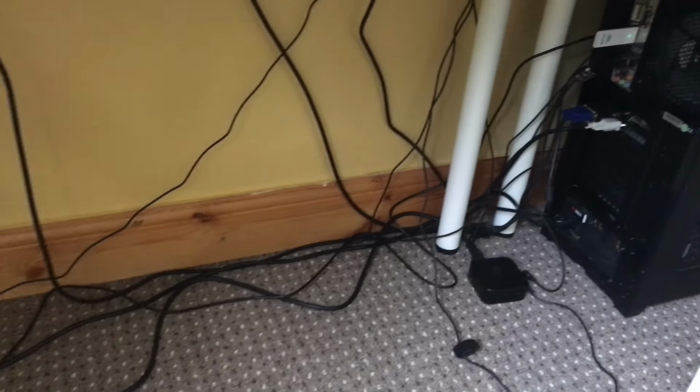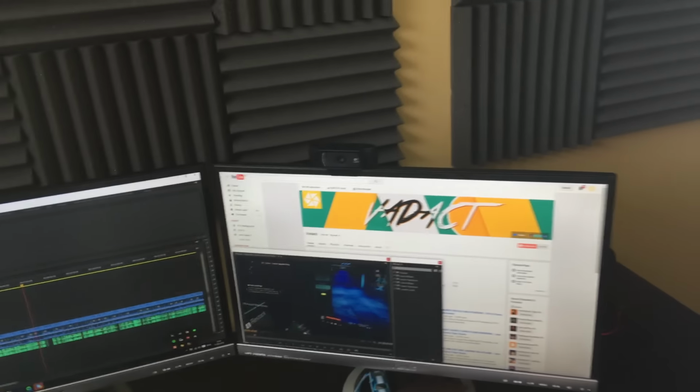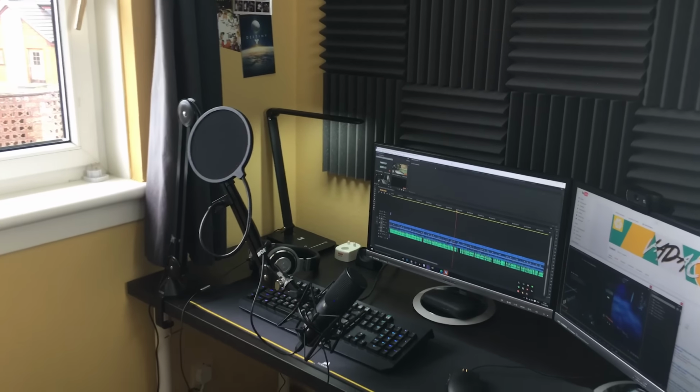You can see the back of my computer and all the horrible cable management, which is just a mess. I need to fix it, but I think I'll get around to it one day. And that is pretty much it for the setup right there. That's basically everything. I don't have any speakers. I always have a headset on. You can see my lamp in the corner.